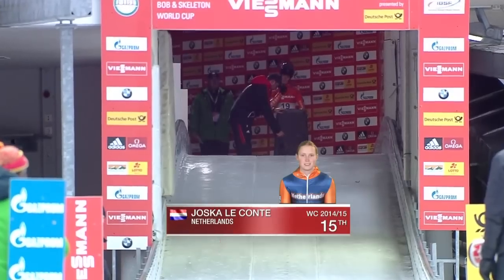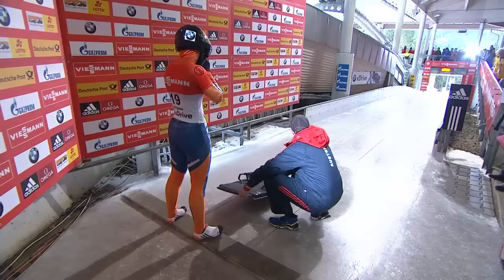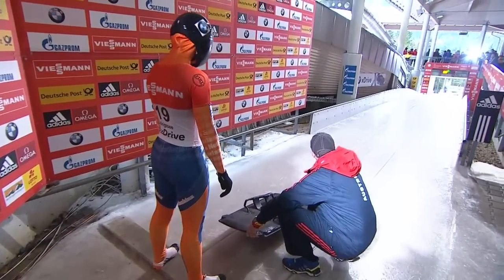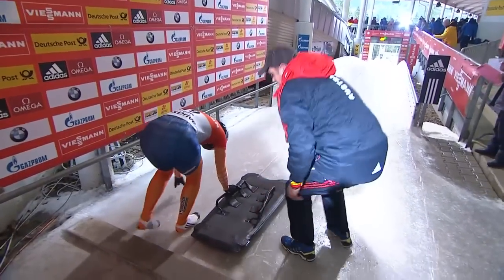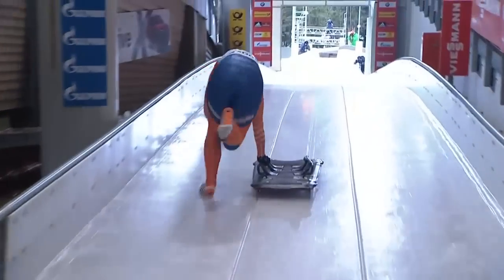Joske Leconte of the Netherlands, seeing the headshots, yellow, orange and blue suit. See at the top of the track, red, white and blue suit. She got a new training suit. She's racing in the old one, but she's got a new Bromley sled as well. Completely different livery underneath with the Dutch line and the Dutch colours.